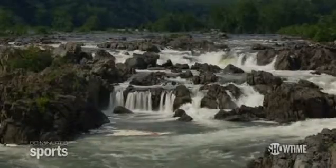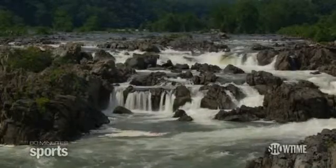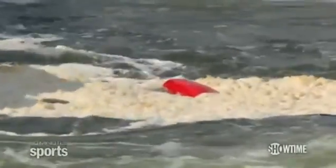Two days before the race, as our cameramen Don Lee and Chris Albert were setting up to record more practice runs, they spotted an empty kayak at the bottom of the falls. The kayak was Shannon's.